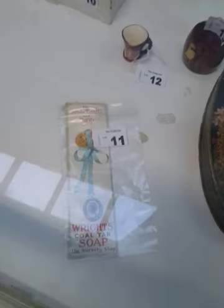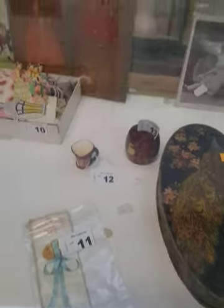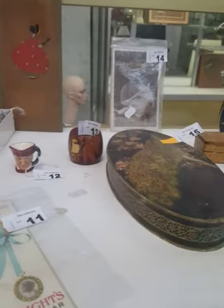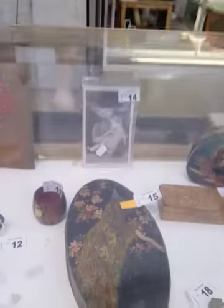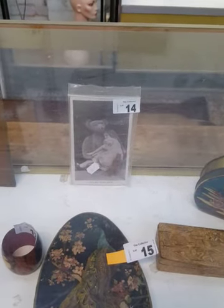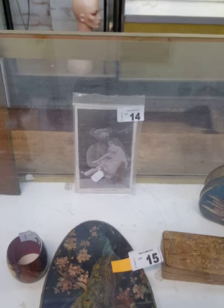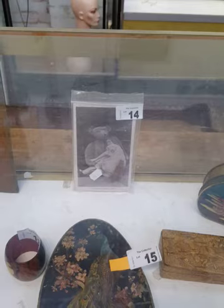Number 11 is a nice little advertising paperweight for Wright's coal tar soap. Number 12 is one of the smallest little Dalton character jugs I've seen. Nice little pokerwork napkin ring there with a kookaburra. Some more postcards and other little things. This is all sort of pertaining to teddy bears. There's a little wooden one I can see in the front there. Postcard with the girl and the teddy bear, which is bigger than her. There's another little bit of ephemera over the back behind the postcard too. There's 3 bits in that lot.